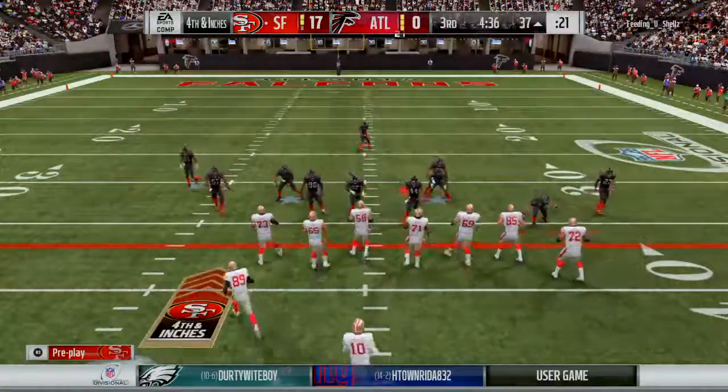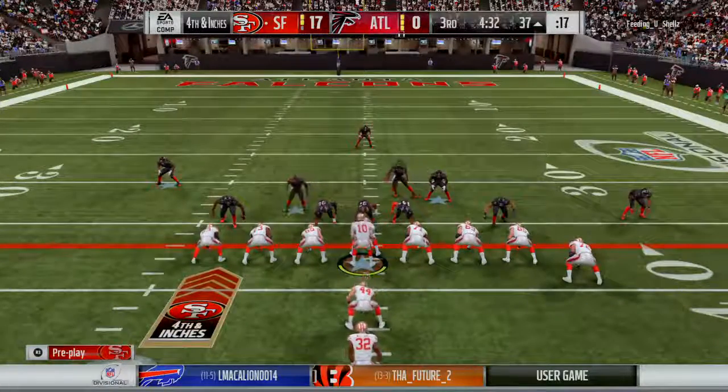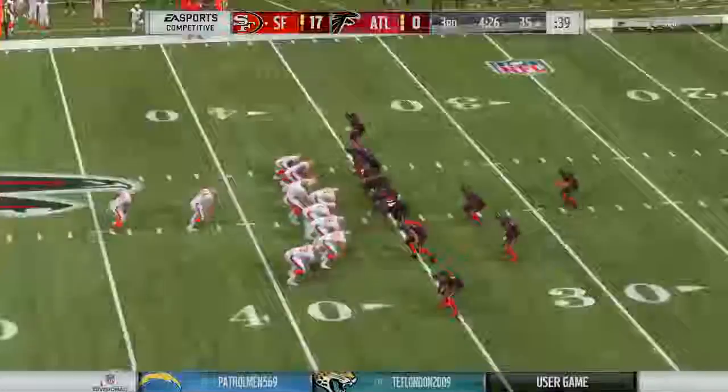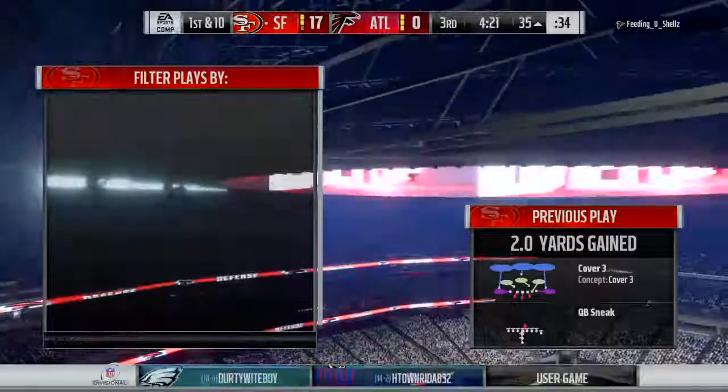The offense here not budging. They're going to fight for it on 4th and inches. They'll try and sneak it here. And they will touch him down, but not before he gets the first. They only got a couple, but a couple's all that they needed as they convert on 4th.